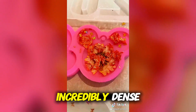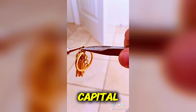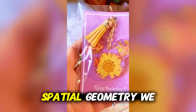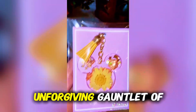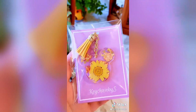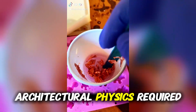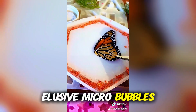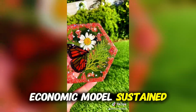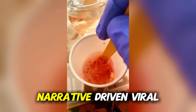Well, we have journeyed through an incredibly dense, fascinating ecosystem today. We began by analyzing the psychological weight of memory capital, unpacking the human desperation to anchor fleeting temporal moments within a three-dimensional spatial geometry. We navigated the brutal, unforgiving gauntlet of a chemical science. The surgical silica mummification required to defeat the moisture, the dangerous manipulation of thermal mass to prevent exothermic combustion, and the multi-staged architectural physics required to defeat buoyancy and trap those elusive microbubbles. We observed how that intense technical execution validates a highly lucrative economic model, sustained by the assumption of profound emotional liability and fueled by the algorithmic power of aesthetic, narrative-driven viral marketing.